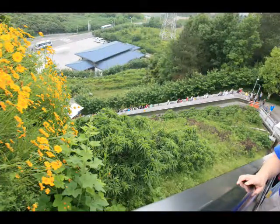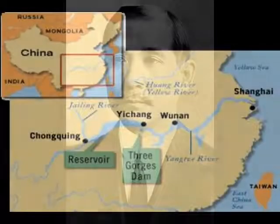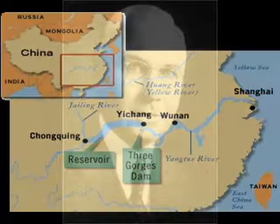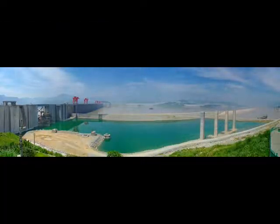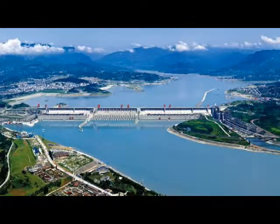As we ride the escalators to the lookout tower, we're reminded that China's founding father, Sun Yat-sen, first proposed constructing the dam in 1919. Then in 1944, John Savage, an American Bureau of Reclamation engineer, studied the project and selected this site in part because there was a bend in the river that could be used to separate the locks from the dam. Due to civil unrest, construction was not started until 1994 and completed in 2009.